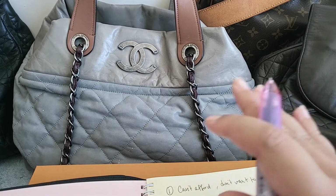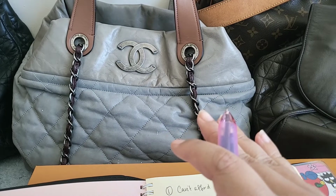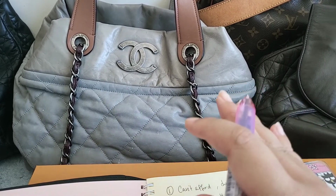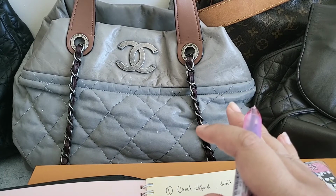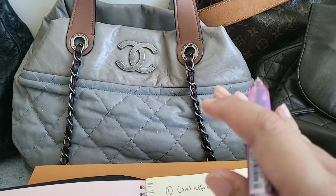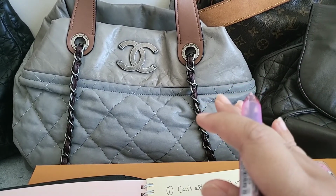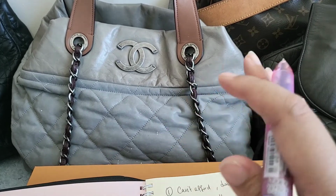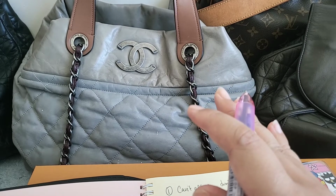And so by the time I could afford this bag, it's long gone, right? Because it's a seasonal bag. So the only way to get it was pre-loved. And I hunted for a long time for this specific colorway. And I finally found it and I purchased it. And it's never ever leaving my sight. This was the bag that I always wanted.